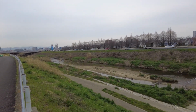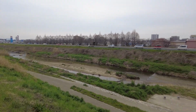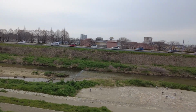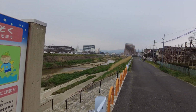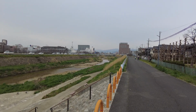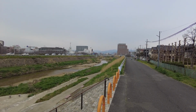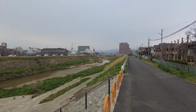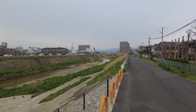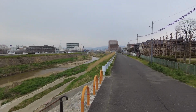It starts on the border between Osaka Prefecture and Nara Prefecture up in Ikoma. And it flows all the way down through here to Hirakata City. It keeps going that way all the way down to the Yodo River. And once you get over close to Hirakata Station, it's one of the most famous places in Hirakata City to see the cherry blossoms. A lot of people go there and have a picnic, a cherry blossom viewing party.